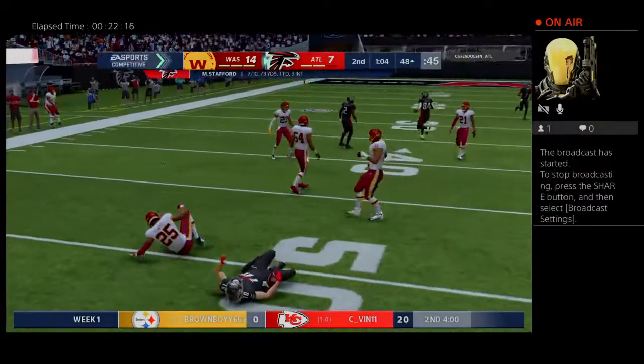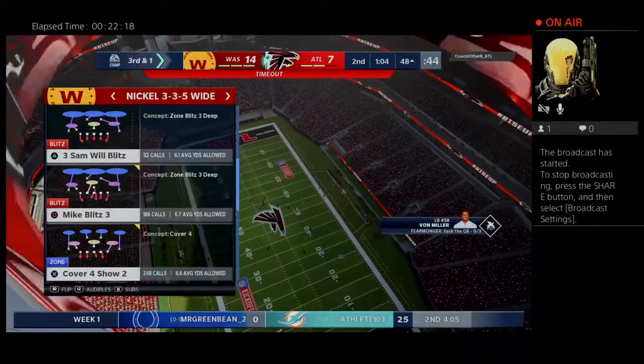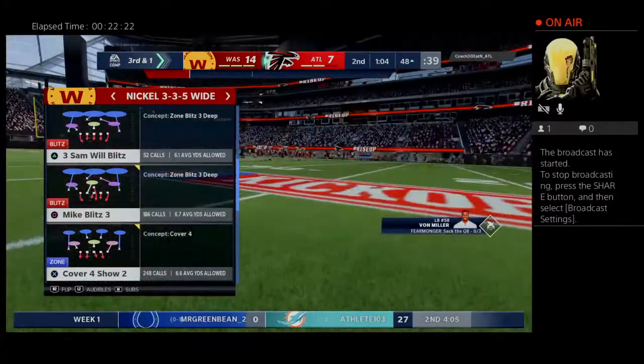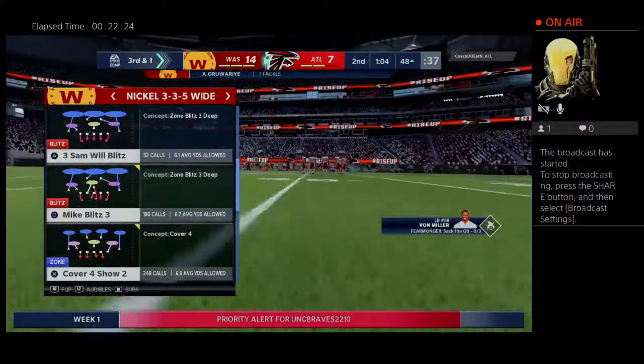Pass caught left side by Humphries. Now the Falcons going to use one of their timeouts. It's just their first, so they'll have 2 remaining here before we get to halftime.